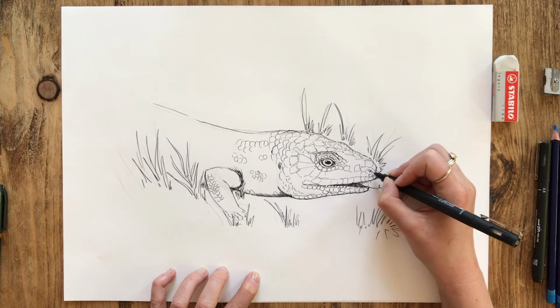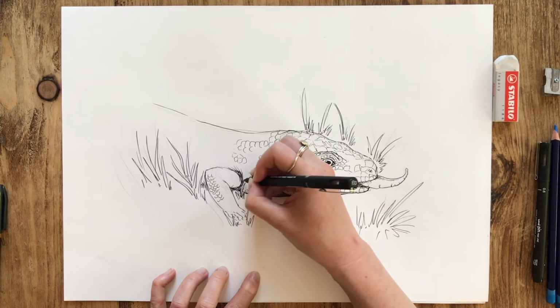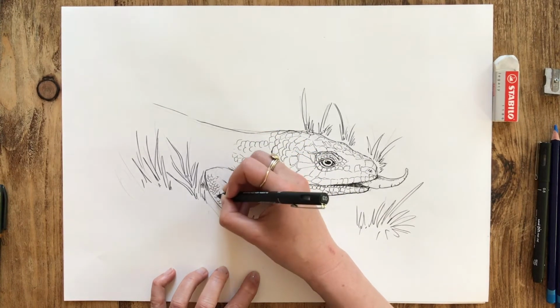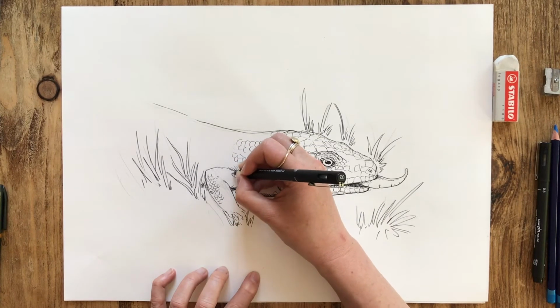So I'm just going to work into it a tiny bit more now, just a little bit. And then we'll put the finishing touches on and a spot of colour at the end.